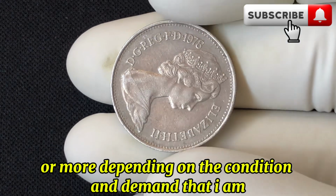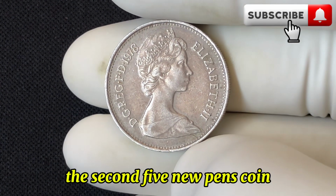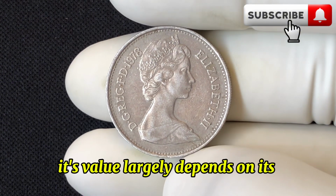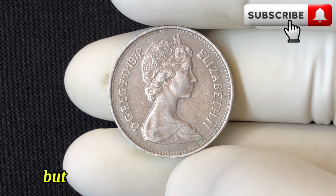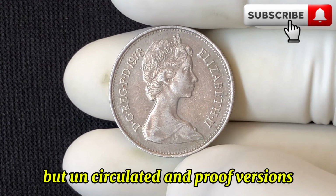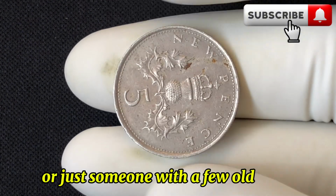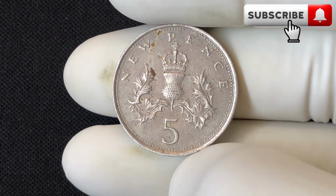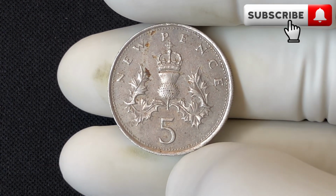condition and demand. In summary, while the 1978 Elizabeth II 5 New Pence coin is a charming piece of British history, its value largely depends on its condition. Common circulated coins won't fetch much, but uncirculated and proof versions can be of interest to collectors. If you're a collector or just someone with a few old coins, it's always worth taking a closer look at what you have. Who knows, you might just have a hidden gem in your collection.